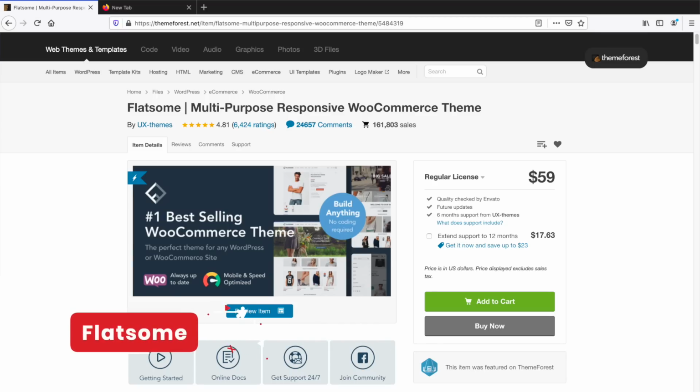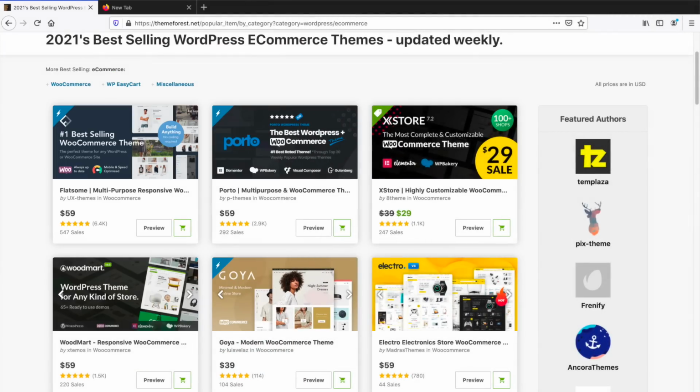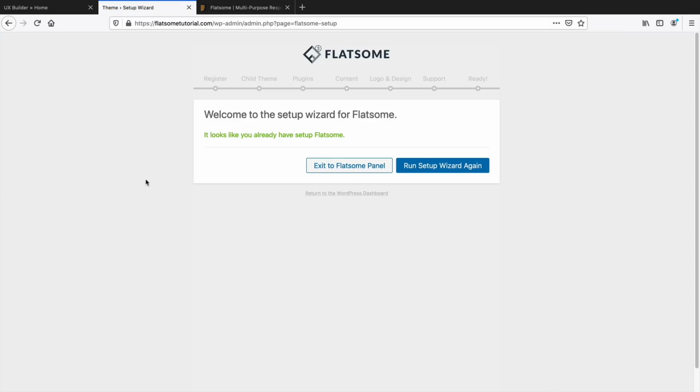Next up, Flatsome. Flatsome has been the top-rated e-commerce theme over on ThemeForest for quite some time. There are some notable differences between this theme and others on the list, but first, let's talk about the backend options. There isn't a lot of backend options for this WordPress theme except registering your WordPress theme and a setup wizard, which allows you to import some of their starter templates.